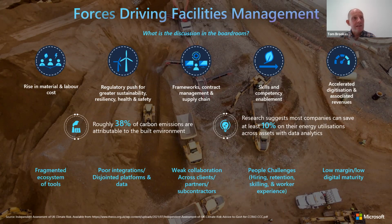And also the accelerated digitization and different revenue streams. People are looking at how they can generate more revenue for their organization through some facilities management. And so what this means is there are real challenges in the industry at the moment. There are lots of data integration issues. We have multiple platforms across the sectors, across different areas, and it means you have weak collaboration between different parts of the businesses. And the market at the moment is very hot for people moving around. So how do you maintain that knowledge, skills and experience across your organization? There's a number of different areas which are driving facilities management forward, which is why we think digital twins actually help solve some of these issues.